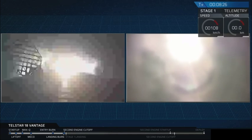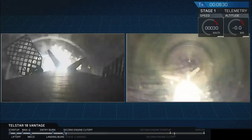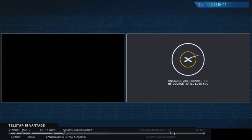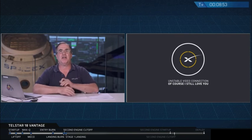Back shutdown. Stage 1 landing leg deploy. And we're waiting for confirmation on first stage on the drone ship. This is recovery. Falcon 9 is landed. All landing operators proceed to procedure 11. We don't have a view, but we hear recovery calling out Falcon 9 is landed.